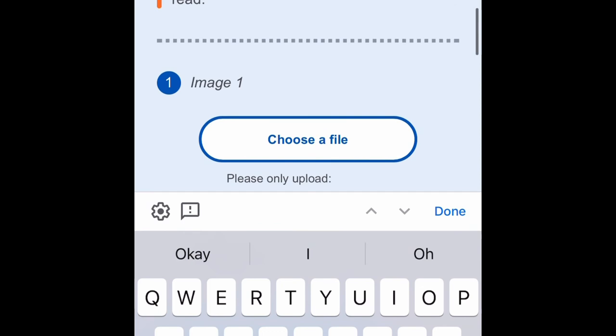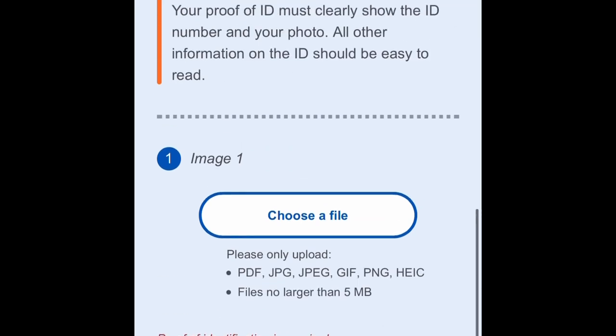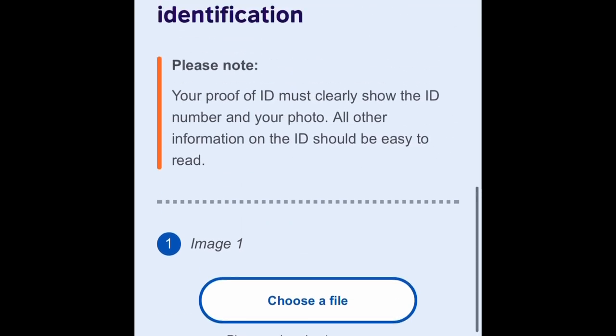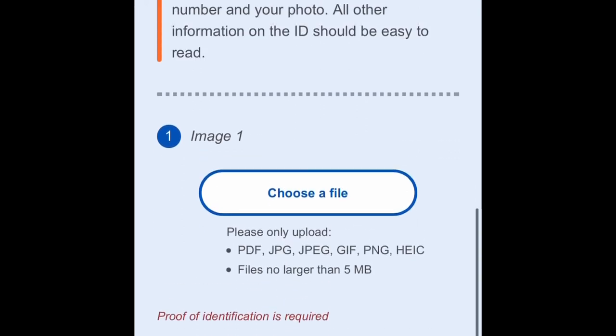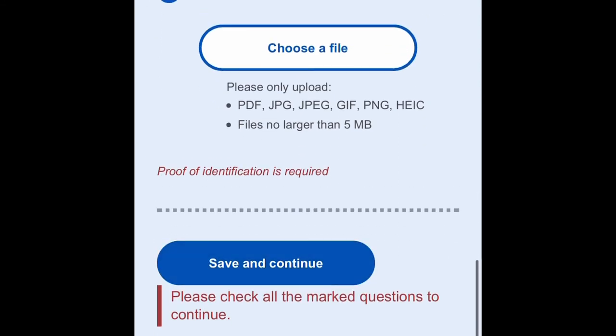There's a section where you have to upload your identification card. If it's the Ghana card, you just have to upload it. If it's a passport, you upload the bio data page. If it's the Ghana card, just take a picture, or you can scan. Either way is acceptable. Just scan the bio information on the identification card and you're good to go.